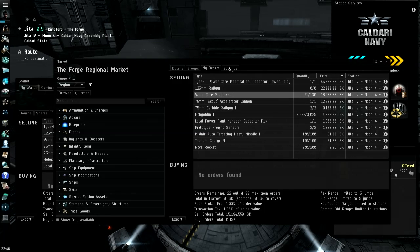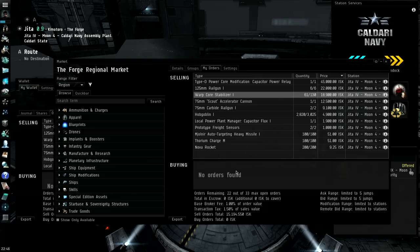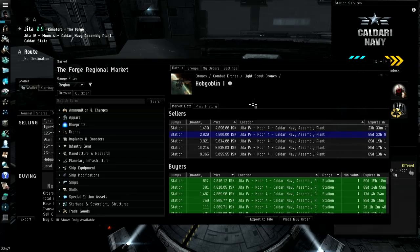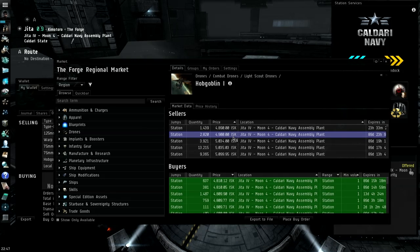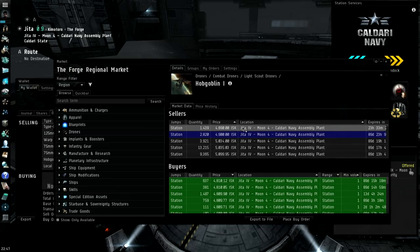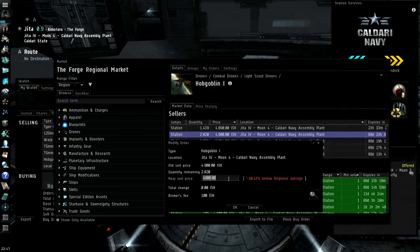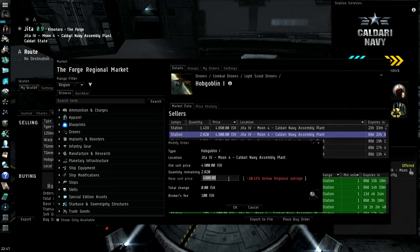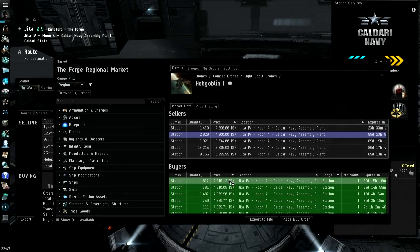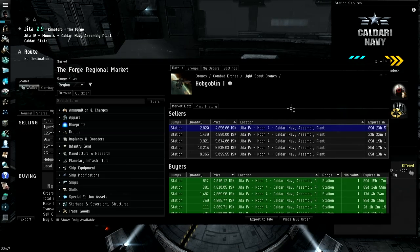And also, if I go in here to settings, mark my orders, tick that box, and I come back here and say Hobgoblins, right click and go market details, and it shows me mine highlighted at 4,900, and it also makes it real easy to see that somebody has dropped 10 credits under. So I'm going to go ahead and modify this order. And I'm going to drop it down to 48.50. And when that takes, it refreshes and puts my order back at the top where it'll start getting more business.